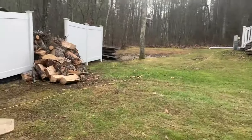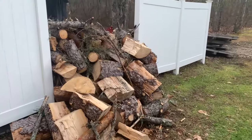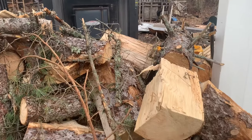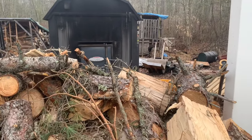Let me show you guys our pile here. Sorry for the rough video, we're on the cell phone today, but this is our pile of the two dead trees still kicking away. Again, really, really good stuff. Can't complain at all. This stuff is way drier than what's in the truck right now. So let's go ahead and show you the trailer.